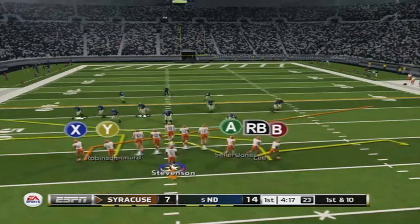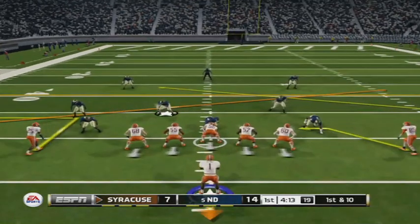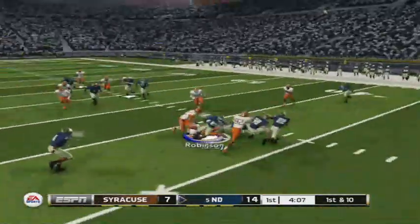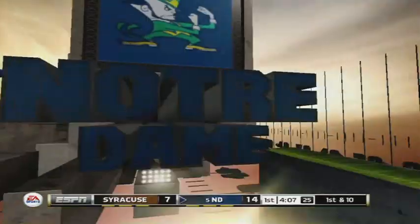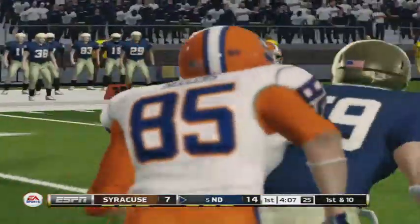Roger, Roger. Check 59. Mike. Five guys will be out in the pattern as they're in the shotgun. Makes the first down catch. And he's going to fumble. The cornerback comes up with a fumble, and this ball will change hands.